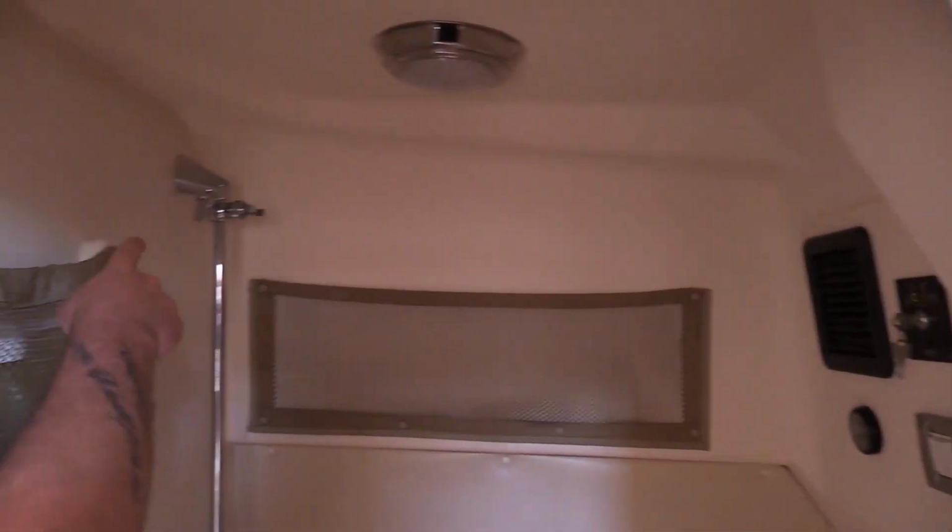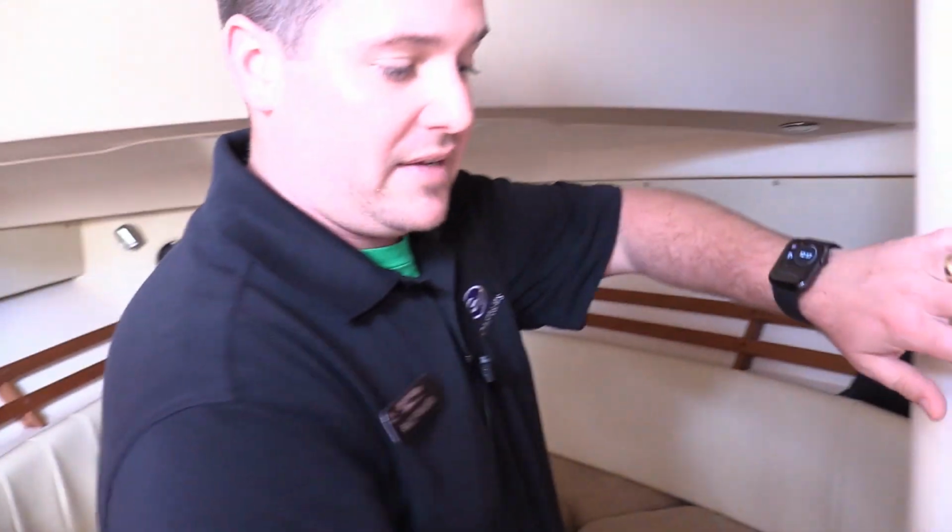Down below in the aft area, there's another sleeping area. You can fit probably 4 people on this boat comfortably, or sleep 4 people. Then in here, very spacious head. The nozzle does come out. It connects right up there, so you do have a shower head in there. Pump out head. I believe with the macerator though. Have to check it out.